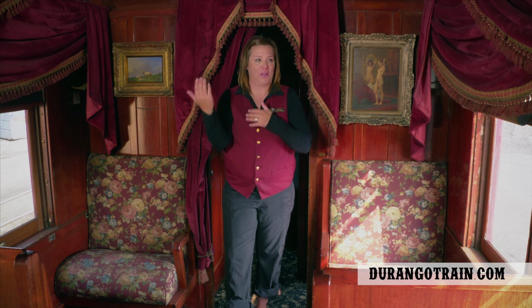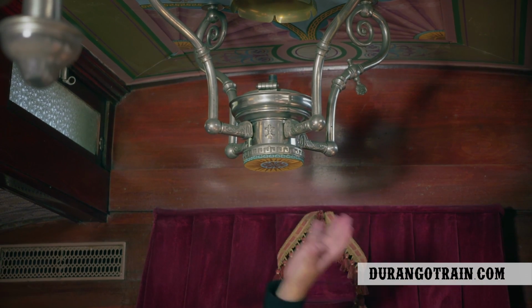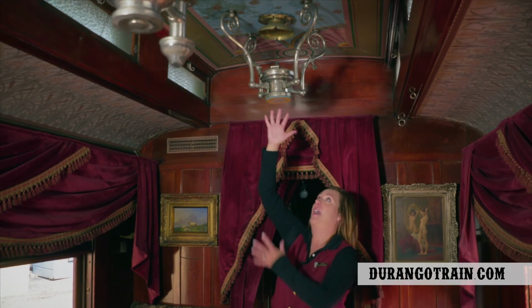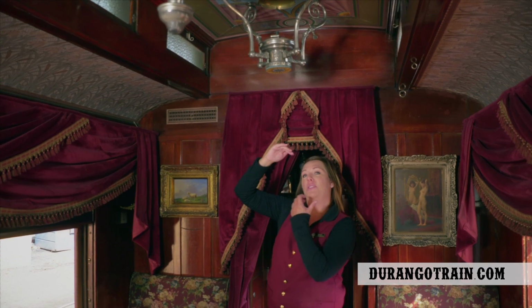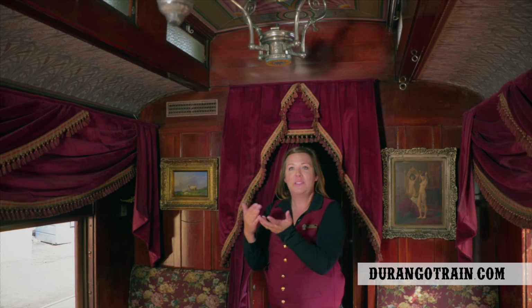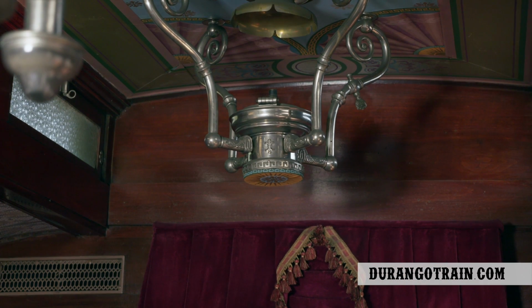I want to tell you about this room though. I want to point your attention to this beautiful structure right here. This used to be the original oil burning lantern. In the past, it used to hang about this low, but when we refurbished this car, we had to take that piece off because we've grown a little bit taller as a civilization. So now we have just this beautiful artwork around this original oil burning lantern.